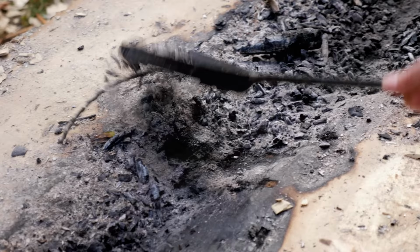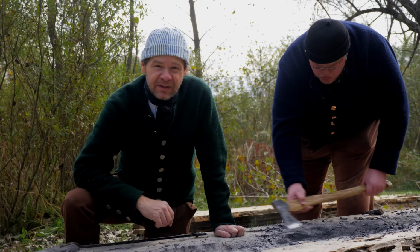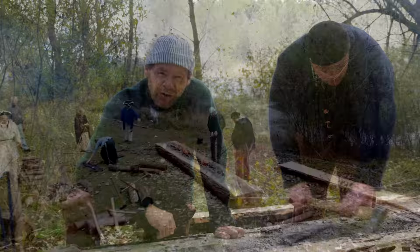This first burn mostly just dried it out, and we're going to do exactly the same thing again and see if we can get some actual burn and movement down into the log.